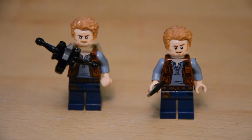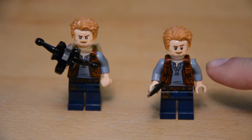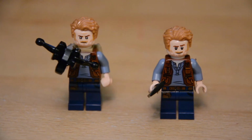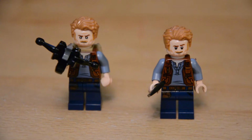I really wish they'd done another different version of Owen, or maybe at the very least one of the versions had dual moulded arms, so you would have like half a sleeve and then some flesh like he actually wears the shirts in the film. However, it's a nice minifigure. It's just a shame that we seem to be inundated by the same minifigure in this wave.